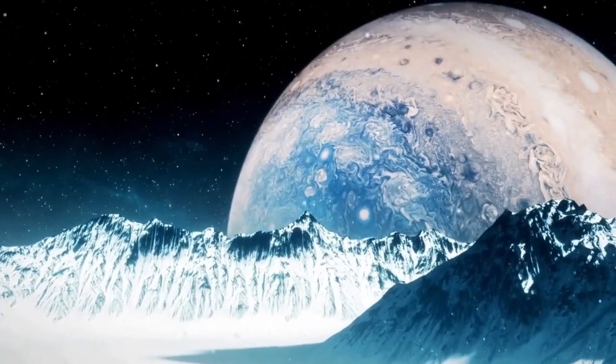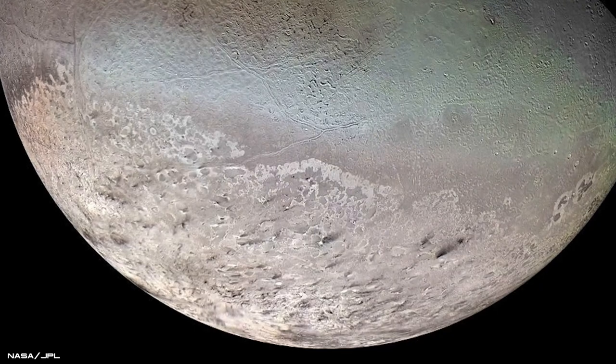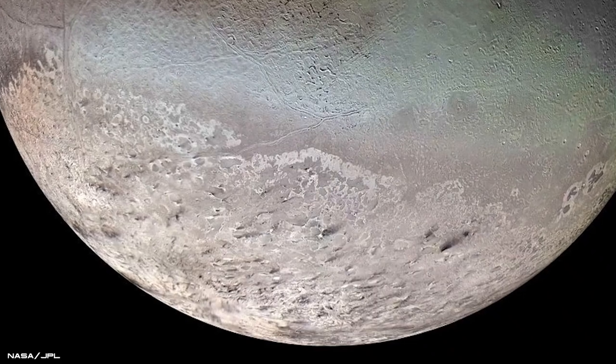New insights into Uranus, from decades-old Voyager 2 data reanalyzed after nearly 40 years, show that scientists have based their understanding of Uranus on data collected by NASA's Voyager 2 spacecraft during its historic flyby in 1986.